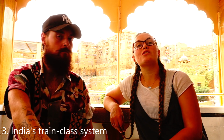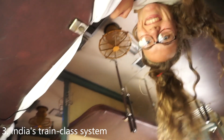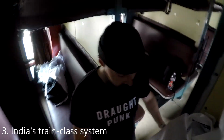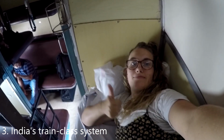And then from there it goes into 3AC. Third class, you have AC, clues in the name, and just things are a little bit nicer. There's a door between the toilet and the carriage. You get sheets and blankets and things with your bed if you're going overnight. There's still the 3-tier, so again with the top tip of booking the side upper or lower. But yeah, things are just generally a little bit nicer.